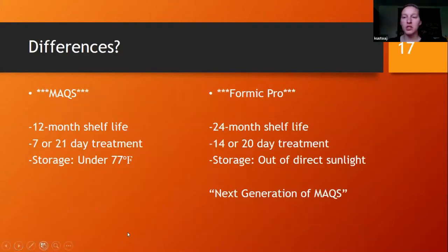And then this slide is just to show the differences between the 2 treatments. One great difference is, the Mite Away Quick Strip has a 12-month shelf life, where the Formic Pro has a 24-month shelf life. And I think that's really a bonus for beekeepers, because sometimes you buy a box, especially if you only have 1 or 2 hives, and you get through the season and you didn't need to use all your treatments. If that's Mite Away Quick Strips, they're not going to be effective next year. But if it is Formic Pro, your Formic Pro could be effective next year.